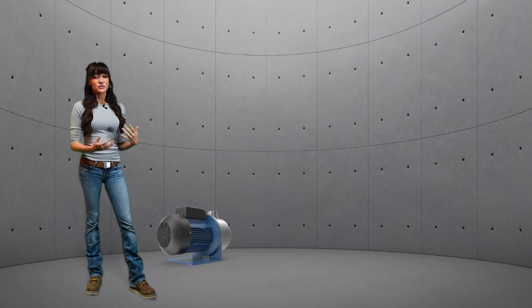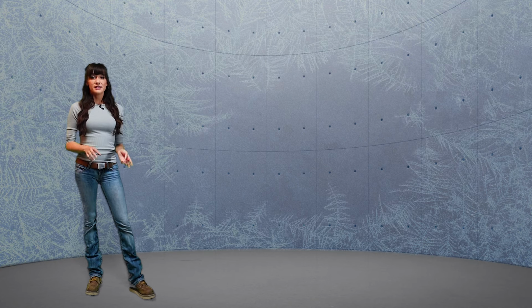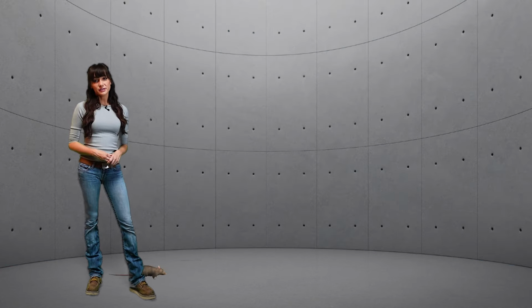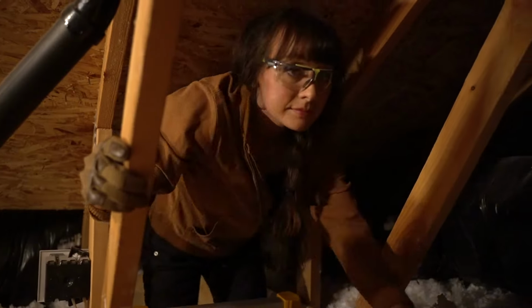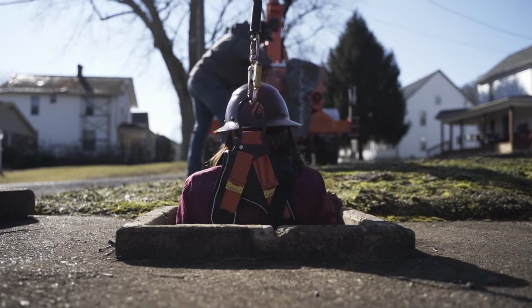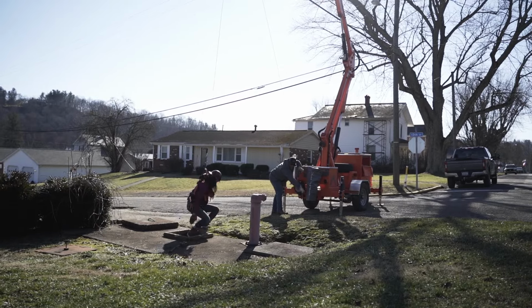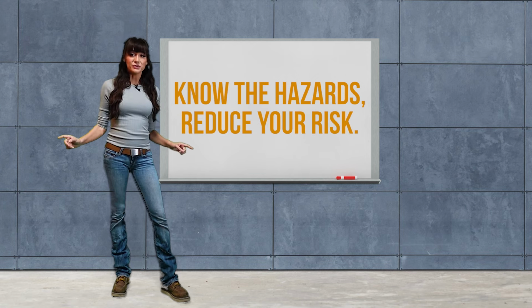Other hazards can include noise, poor lighting, thermal hazards, and biological hazards. There can be a lot of different sources of hazards, and it's important to identify all the hazards because they're more serious when you're stuck in a space with them. If you know what they are, then you can take steps to reduce your risk.